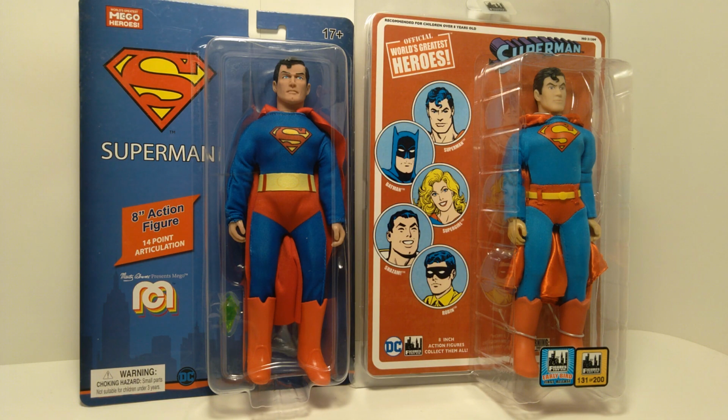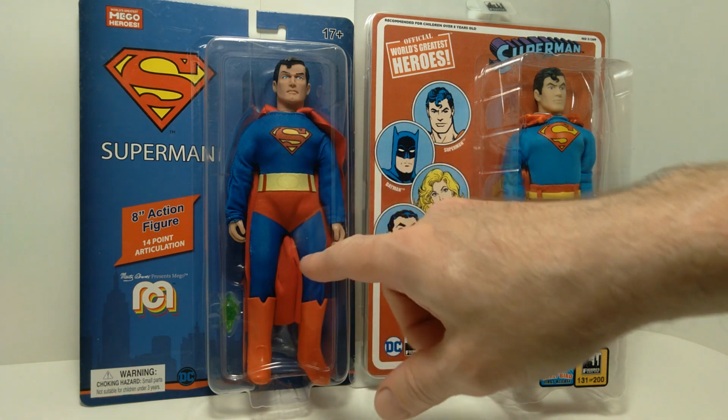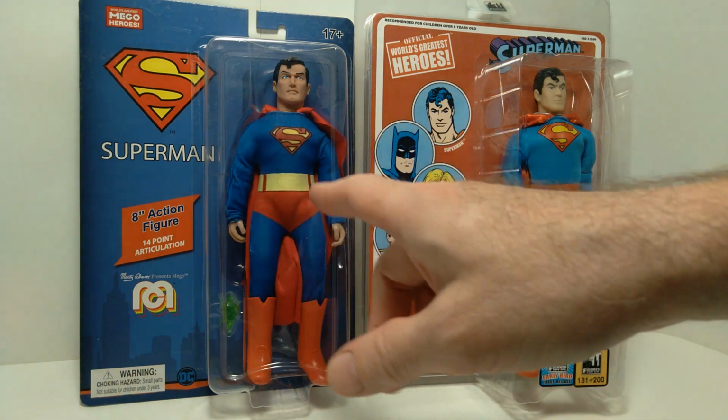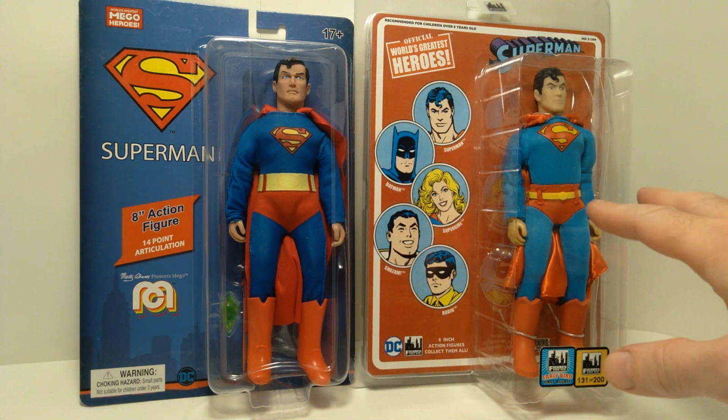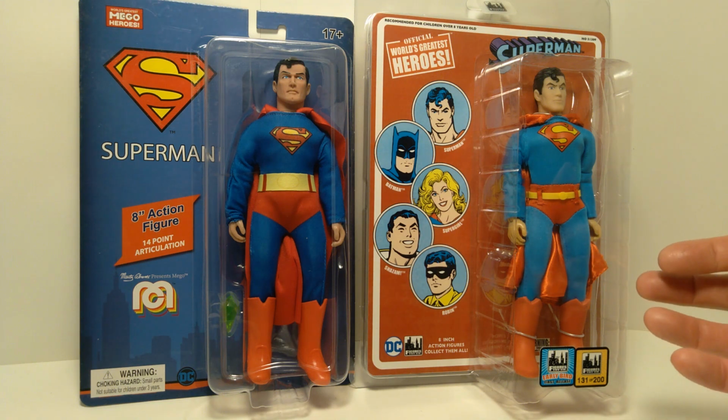Today, we're doing a little comparison between these two 8-inch action figures. Both of them depict Superman, and both of them are made by different companies. Basically, over here we have the Mego Superman, which was produced in 2020, and then the earlier Figures Toy Company version, which was produced in 2017.